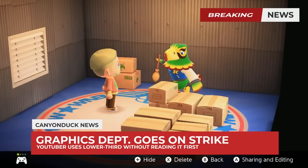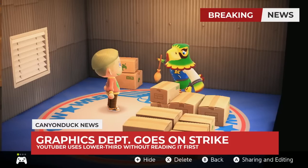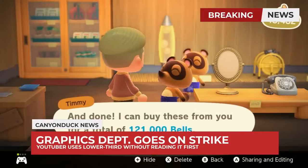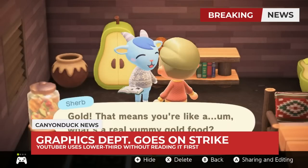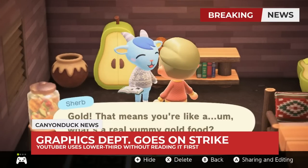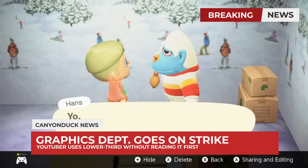So with Hans moving in, someone had to move out. It was Frank. Everybody say bye to Frank. Bye, Frank. I wasn't really emotionally impacted by this at all. I got the new festival reaction set, so I got some new reactions. And then my turnips. I had a bad turnip week. I ended up with a decreasing pattern. It was looking good. It was looking like it was going to be a large spike. And then I got kicked in the face, so I had to sell for what I could get. Lost some money there. And then Sherb said some stuff. I told Sherb I like gold, and he said some stuff about that.